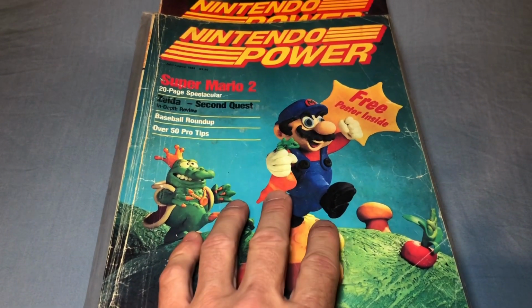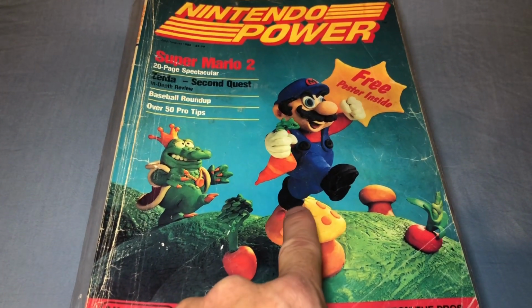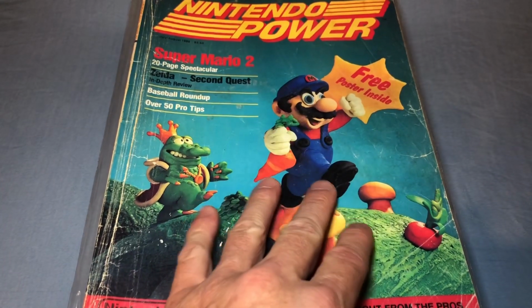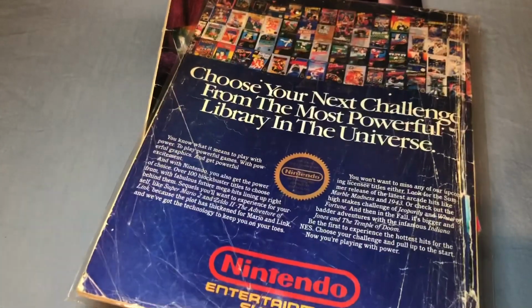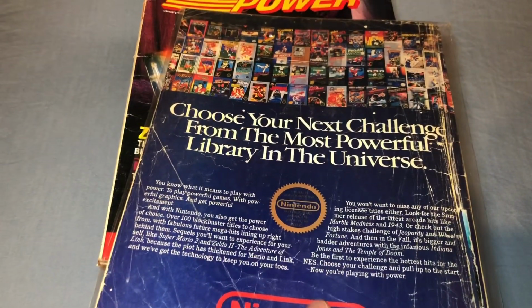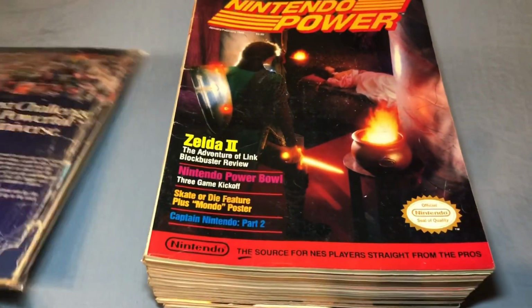But the very last issue is basically a redone cover of this with Mario that looks, obviously, more like Mario, and it's not done in claymation, but very cool. And I guess again, it's not in the best condition, but it is complete, and it is the first issue, so pretty happy to have that.